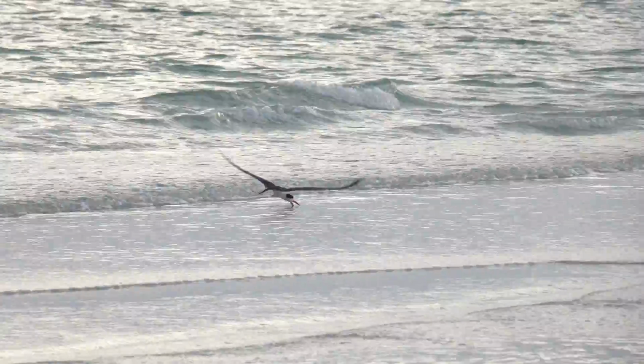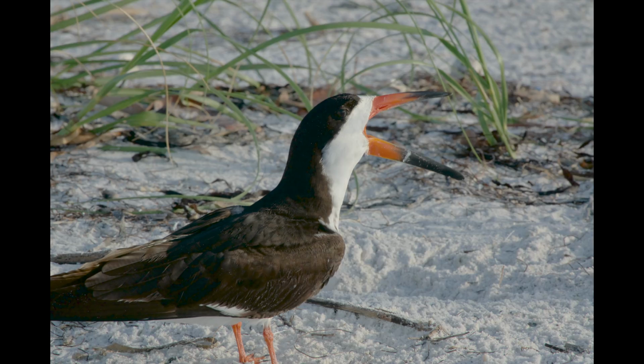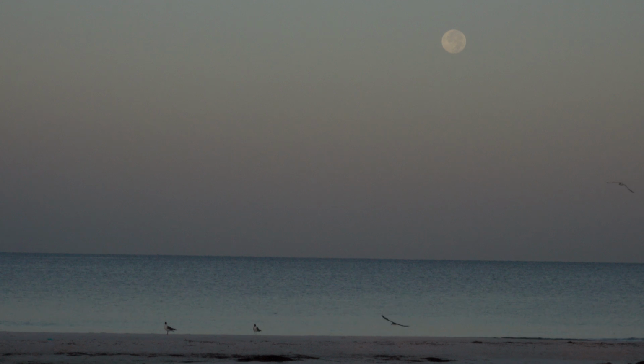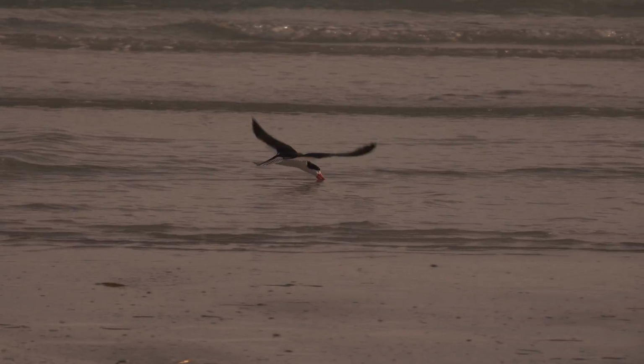The other unique feature of black skimmers is their eye structure. The pupil is a vertical slit. This enables them to feed in low light conditions. They are crepuscular, meaning they feed in the twilight, morning, and evening hours, as well as night.